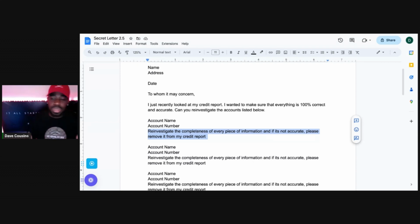And if it's not complete and accurate, they're supposed to update it or modify or delete the account according to the law. If you want to read it, 15 USC 1681i, and go to number 5 and read it, where they're supposed to update and modify that open date. They're supposed to modify that account number. They're supposed to modify date last active. They're supposed to modify that payment. They're supposed to modify everything on that specific account.